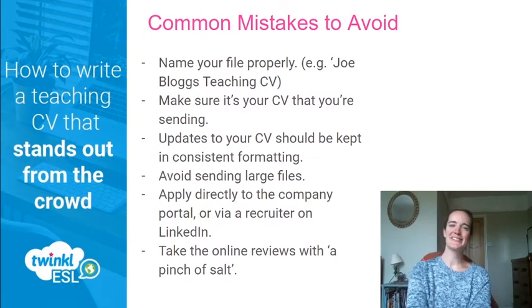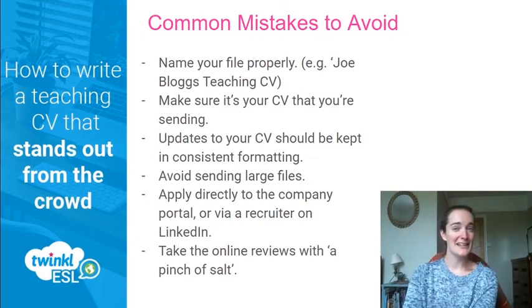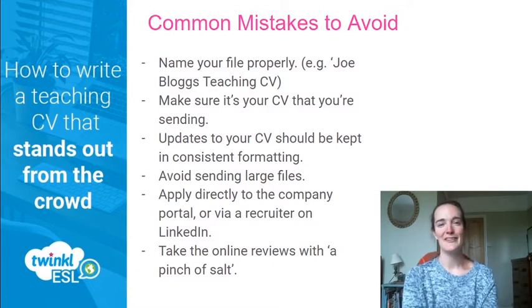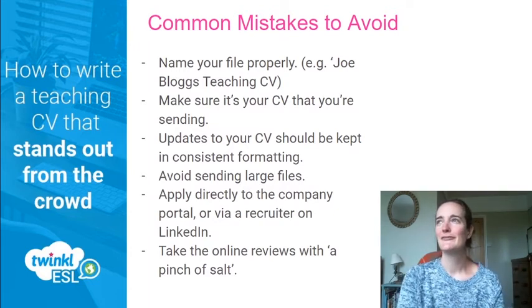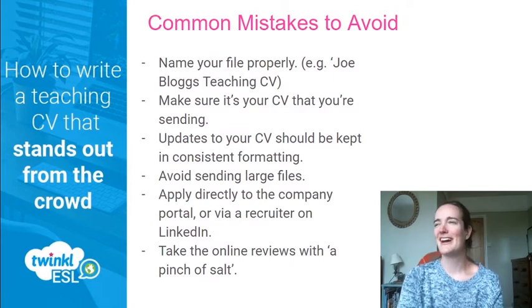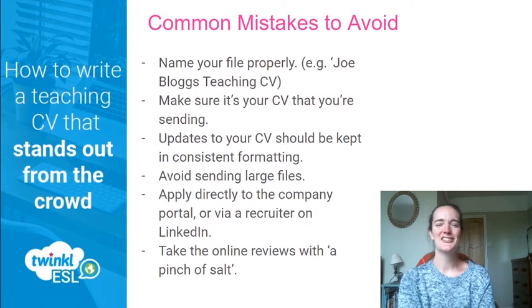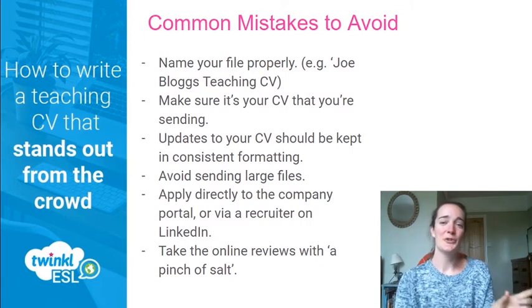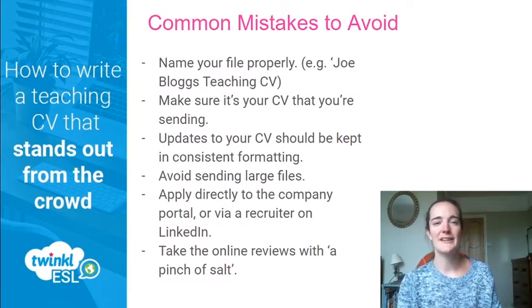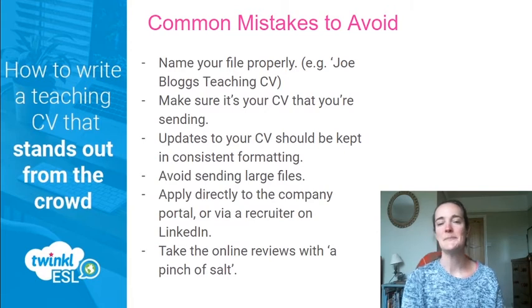Now, some common mistakes to avoid. Firstly, make sure that you name your file properly. So don't call your CV CV or resume, or my favorite that I've seen is final CV. It doesn't look professional. So just call your CV your name, teaching CV. So for example, Joe Bloggs teaching CV should be the name of Joe Bloggs' teaching CV.